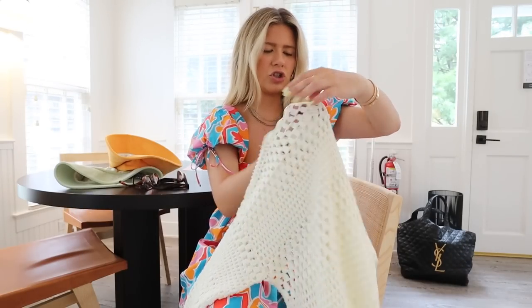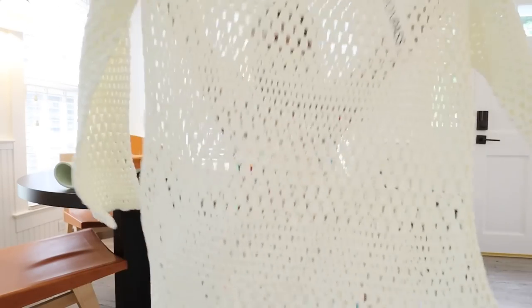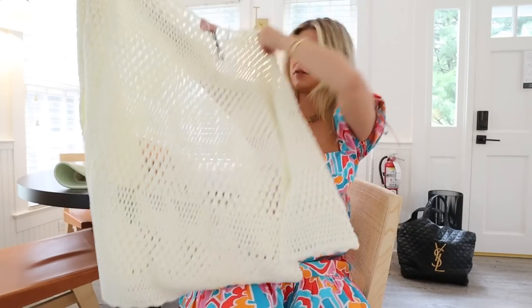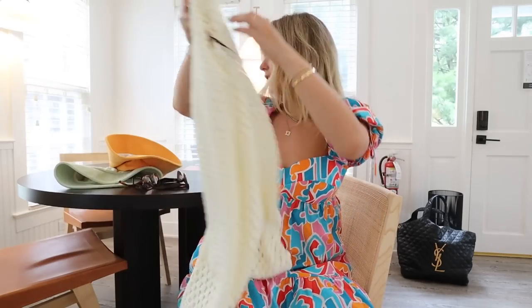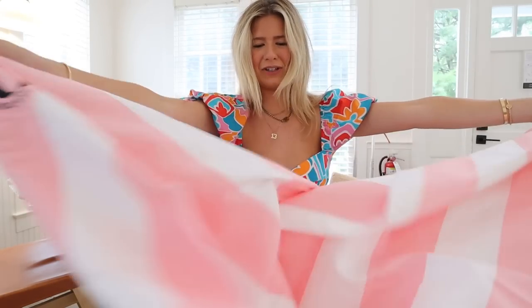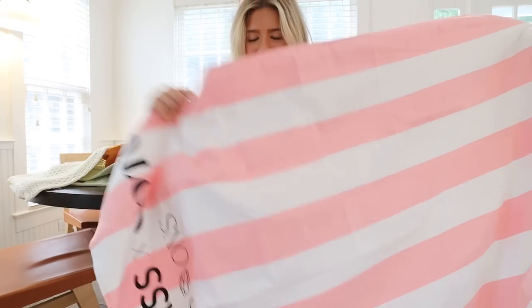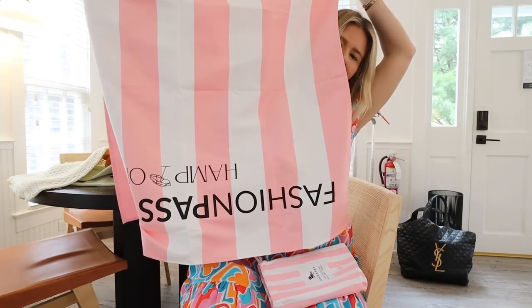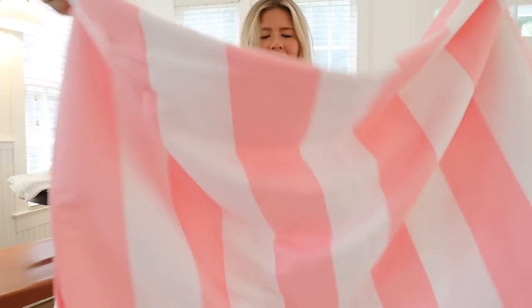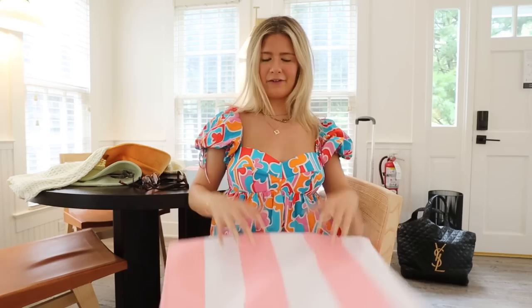Oh my gosh, is this a swim cover up? Oh, this is gorgeous. Show me your moo moo. Oh my gosh, this is stunning. Over a bathing suit, that is seriously so generous. Wow, that's gonna be adorable. Quick dry towel. Oh my gosh, they did tell us they were gonna do a towel. Oh my gosh, guys. Wait, where is it? Gals on the Go, Fashion Pass Hamptons trip. This is an amazing towel I will also have forever.